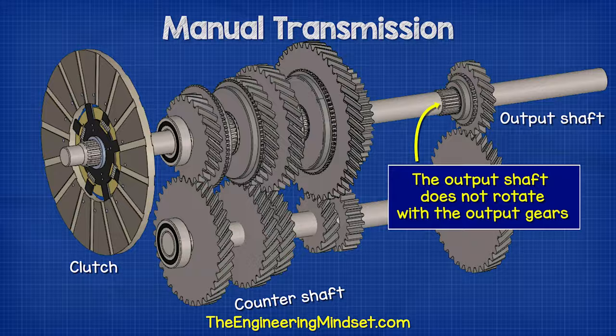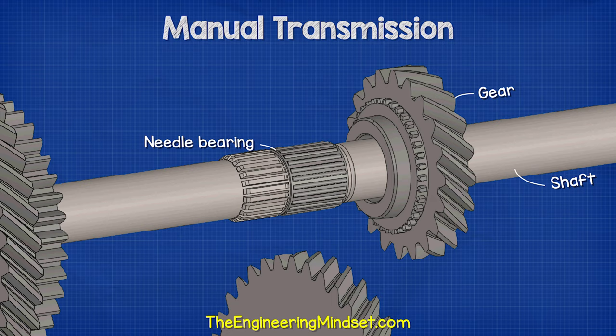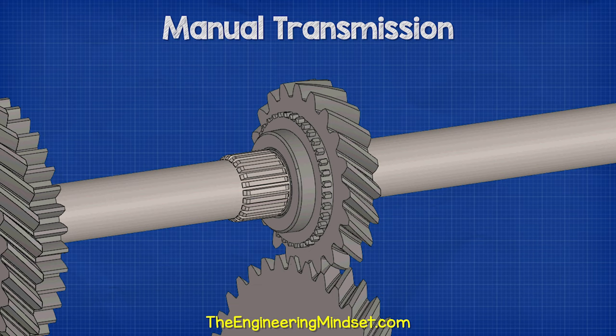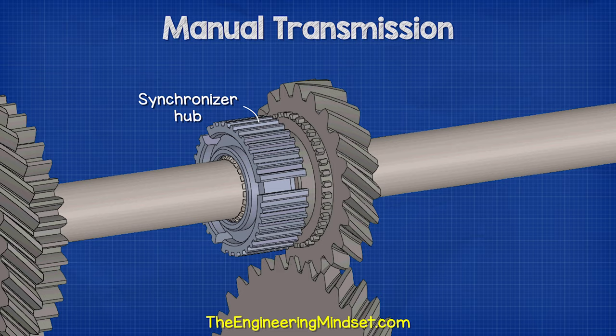That's because each output gear sits on a needle bearing. This allows the gear to rotate independently from the shaft. If we look at the output shaft, we see there are a number of spline sections. These are grooves which are cut into the metal. A synchronizer hub fits over the splines. The splines will lock the hub in place so that it will rotate with the shaft.